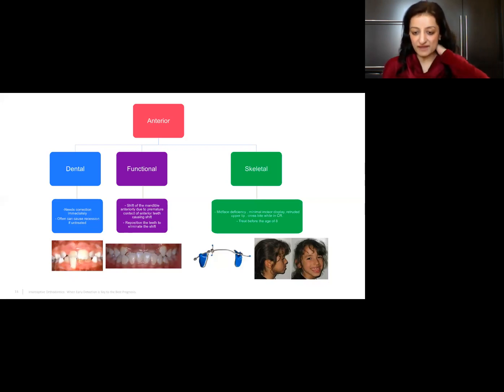The picture of the blue appliance there on the left is a face mask. Many of you, I'm sure, are familiar with it, but for those that aren't, it's basically the reverse of a headgear. So a headgear helps pull everything backwards, right? And the face mask helps to pull things forward. So basically the child wears this at home, and I should have put a picture actually with this child wearing it, but you can imagine that the left part of the appliance goes on the chin, so that's a little chin cup. It's not holding the chin back or anything, it's just sitting there in a resting position.